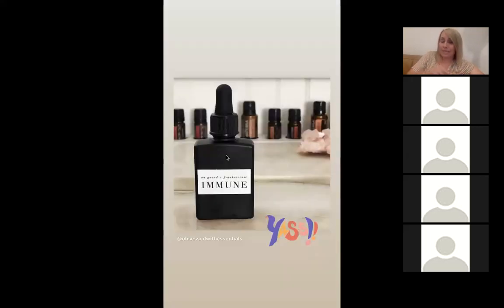I also like making little dropper bottles. You can get these off of Amazon, and right next to your diffuser, you can have a couple of your favorite blends. So maybe by your one in your bedroom or in your living room, you have your immune blend, you have your sleep blend, you have your candle blend, and you literally just drop your essential oils in your diffuser, add your water, and you're good to go. You're immune boosting, you're germ killing, and it smells like Christmas all in one diffuser.